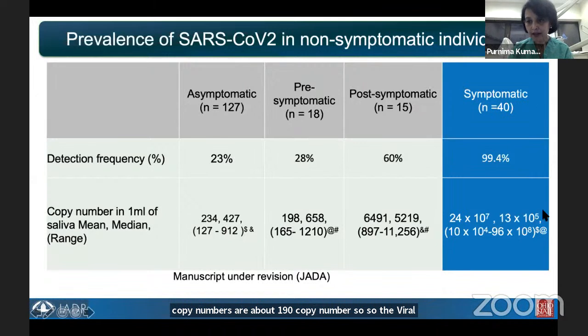And just for comparison, we added a symptomatic COVID group, a COVID positive group. This was done in collaboration with the Wexner Medical Center here at Ohio State University, the COVID unit. We went into the COVID unit and collected samples from 40 subjects. And we found that in 39 out of our 40 subjects we could detect the SARS-CoV-2 virus, and the levels, as you can see, were extremely high.